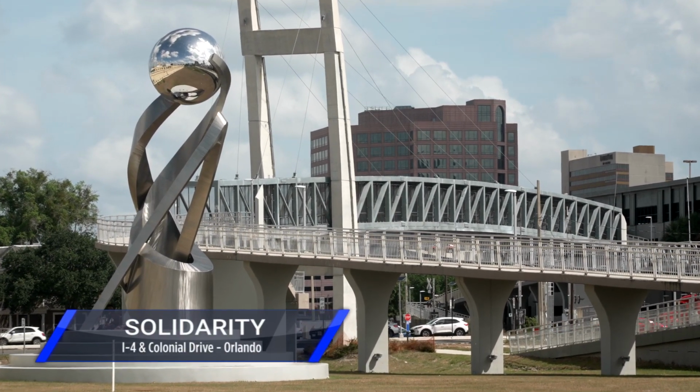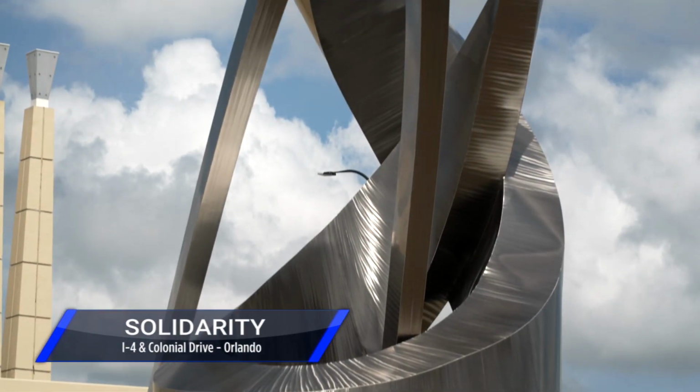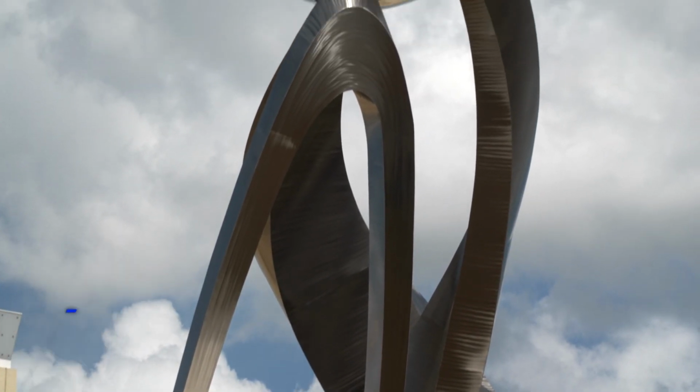Artist Hunter Brown's Solidarity stands near the Colonial Drive pedestrian bridge, a sculpture that represents the coming together of the community.